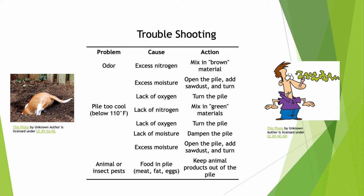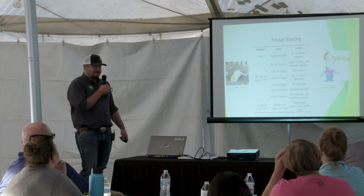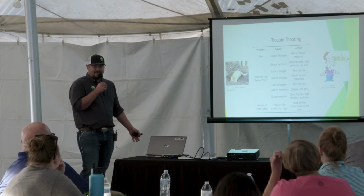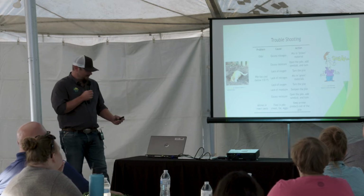If it's got a lack of moisture, you need to dampen the pile. And if you've got too much moisture, just add sawdust and mix the pile. And then if you have a dog digging in it, or it just smells bad or rancid, or you have raccoons, like I said, don't add meat or dairy, especially if you live in town, because you're just asking for a cranky neighbor.